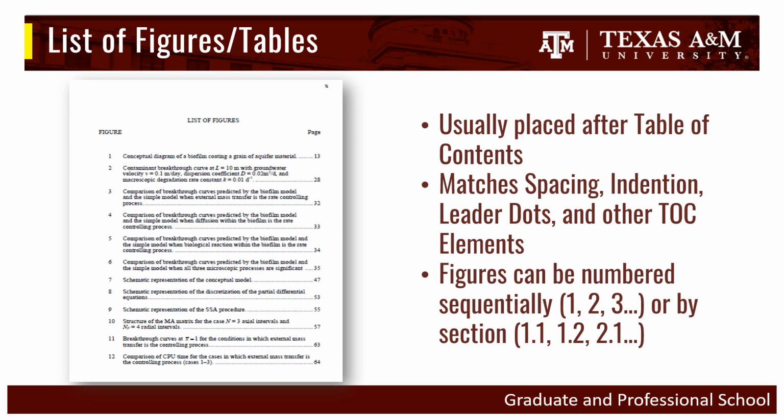Occasionally, students will have lengthy captions for their figures. If so, you can include the entire caption here, or if you have any punctuation at all in your caption, you can abbreviate for simplicity and include everything in the caption only up to the first punctuation mark.